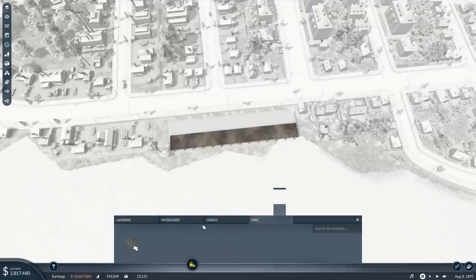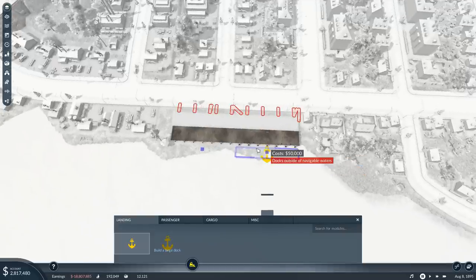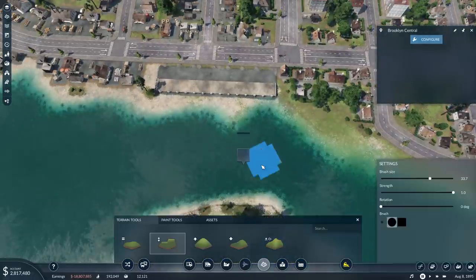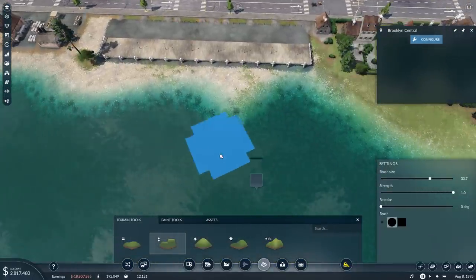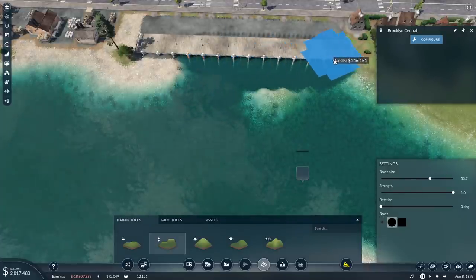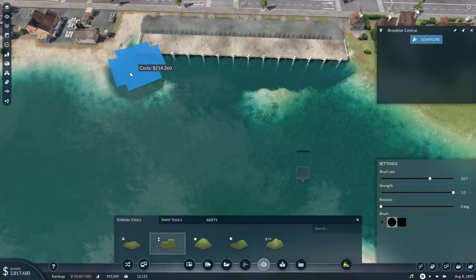The problem with this is that I won't be able to put in the landings. See, outside of navigable waters. Now, I wanted to show you this because I don't even remember how I figured this out. But hey, it is what it is. So what I'm going to do is take this in as far back as it'll go.